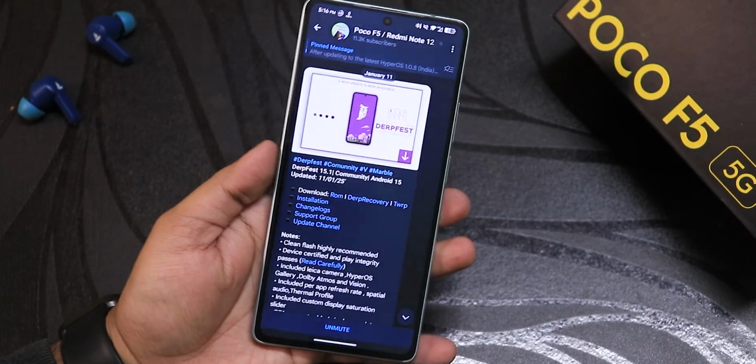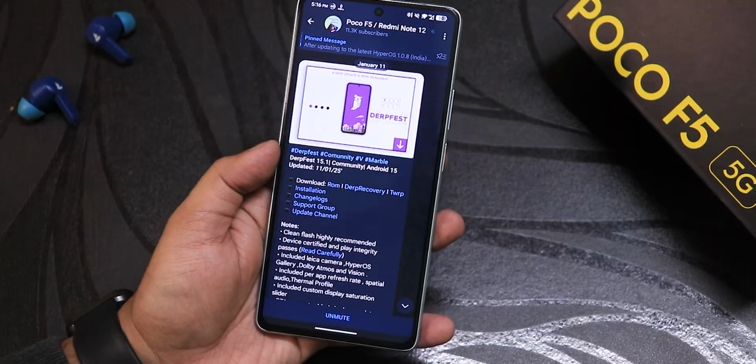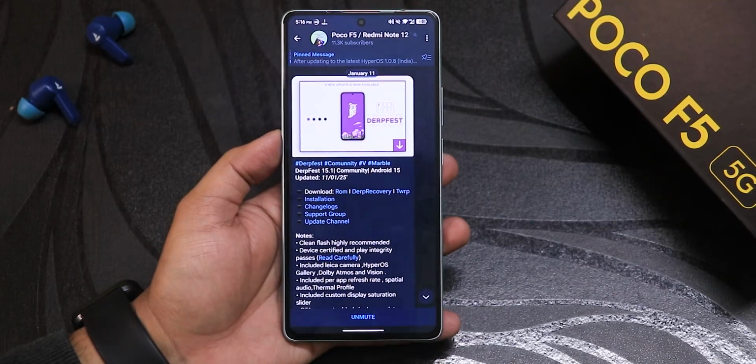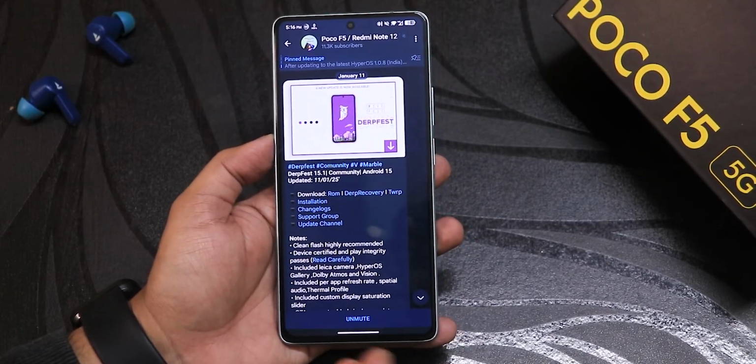I'm gonna be talking about the latest Derpfest ROM, and this is the 11th January 2025 build of the Derpfest. Version is 15.1 and of course this is based on Android 15. Yes, I have tried the Derpfest ROM previously also and it was a good experience, but right now I would say it's a little bit better than that.